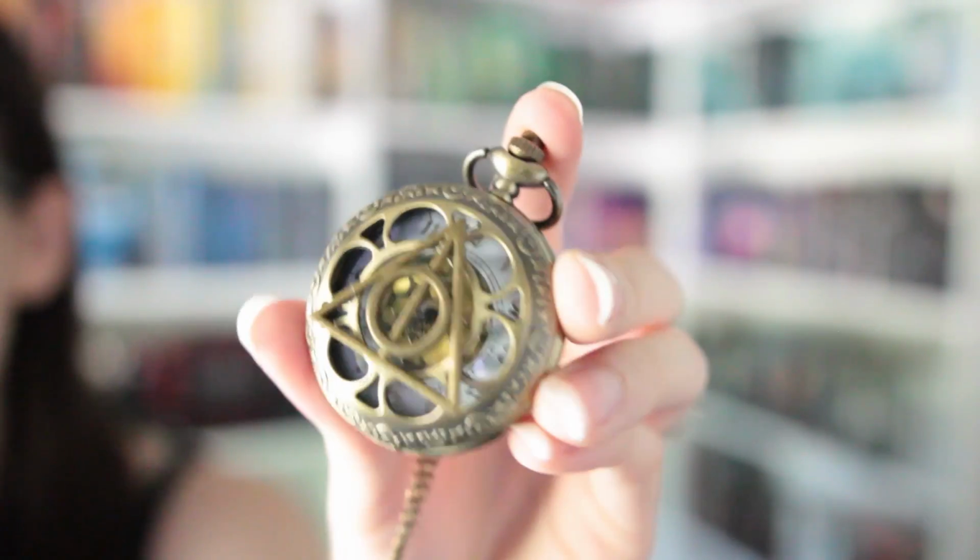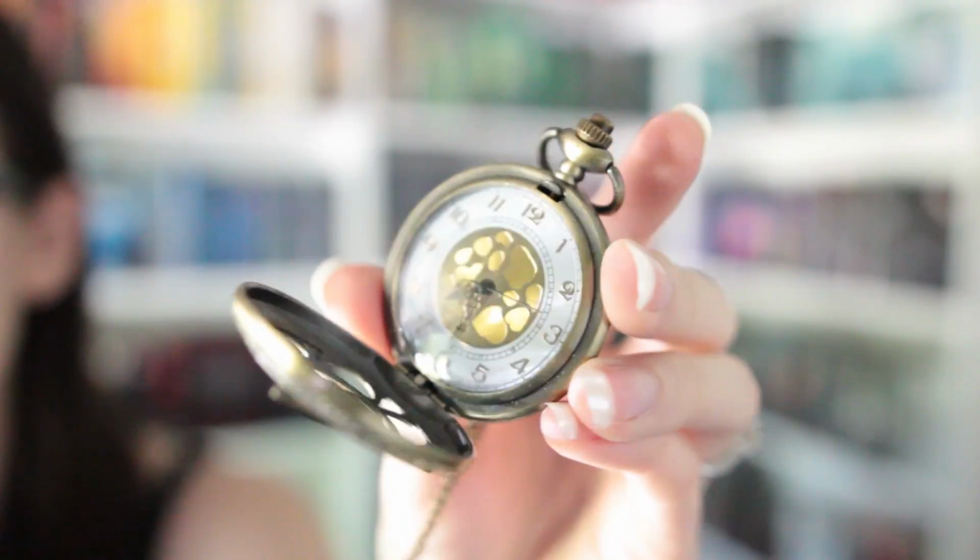Number 4, something that is not a book. I'm gonna hold up this because I don't tend to talk about this very often. This right here is always on my Harry Potter shelf. It is a little pocket watch that has the Deathly Hallows symbol on the front.